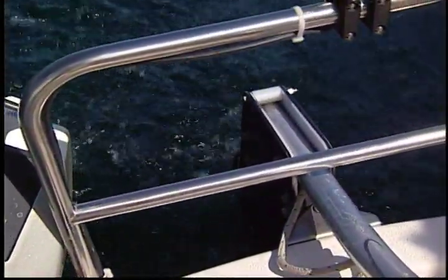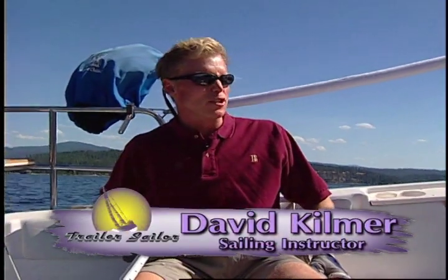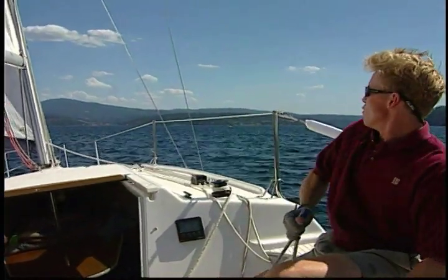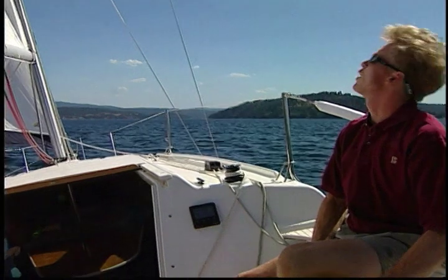So this is the perfect time to introduce local sailing instructor David Kilmer with a sailing tip. One of the really nice things to have in your sailor's bag of tricks is the ability to depower this boat or to straighten it up a little bit if it starts to heel over on you. All right, we're sailing to weather here. We've got the sails full of wind, and we're going to learn how to control the angle of the boat as it heels over in these puffs of wind that come at us across the lake.